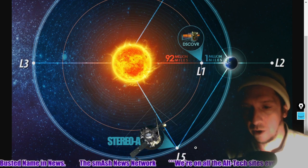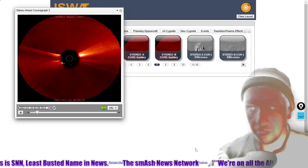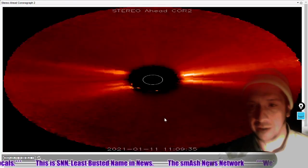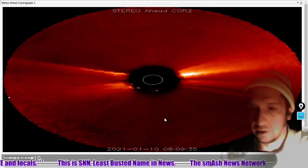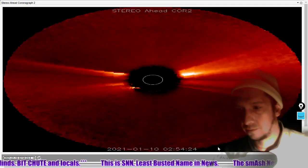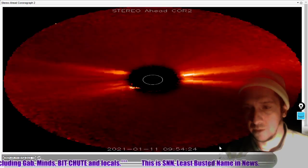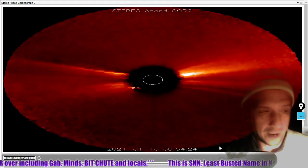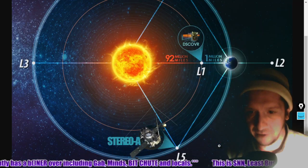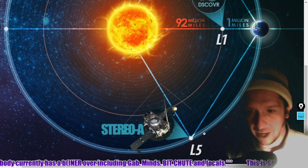Let's take a look at what's going on at Lagrange point 5 at STEREO A's coronagraph. And we finally see no coronal mass ejections to report. Still some possibility for additional ones, though, as we still see filaments suspended on the Earth-facing side of the sun. Again, that was the view from STEREO A at Lagrange point 5.